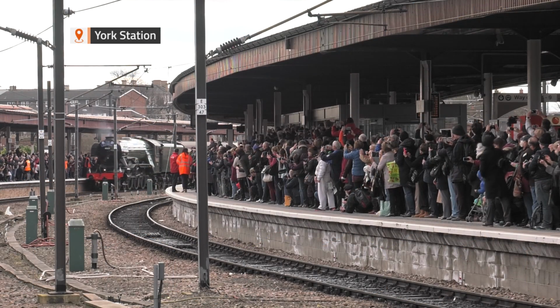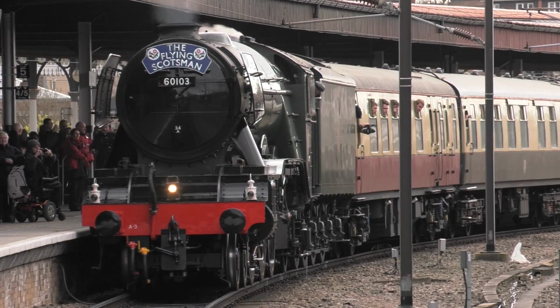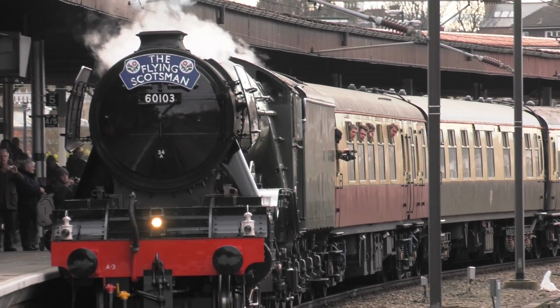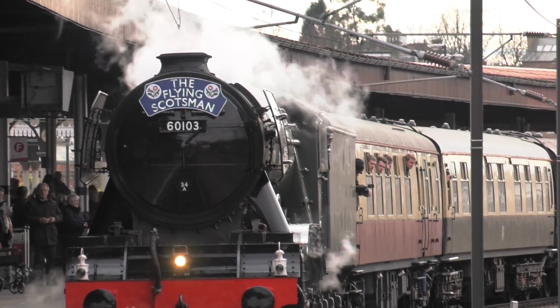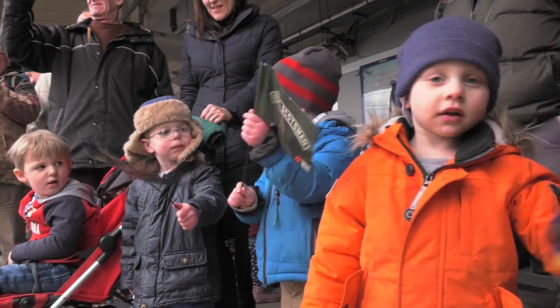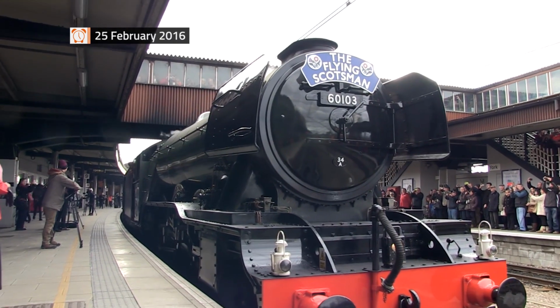The train now approaching platform 9 at York began its journey 10 years ago. Painstakingly overhauled and repainted in BR livery, it's A3 Pacific locomotive 1472, or 4472, or 502, or 103, or 60103. Let's just say, it's Flying Scotsman.